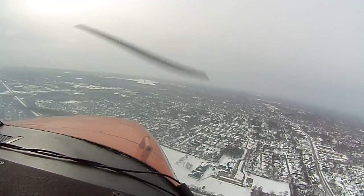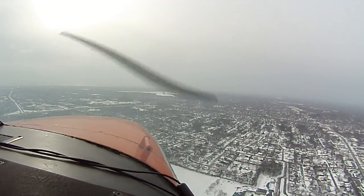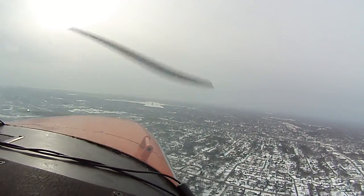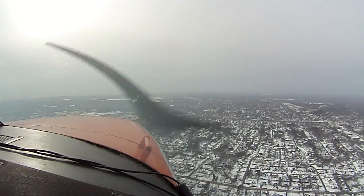Heading 2129, turn left at Sierra to the ramp district. Use caution, braking action reported as fair by accompanied Sierra intersection. Alright, 229 and plus or minus 10 inside of 1,000 feet. Thank you.